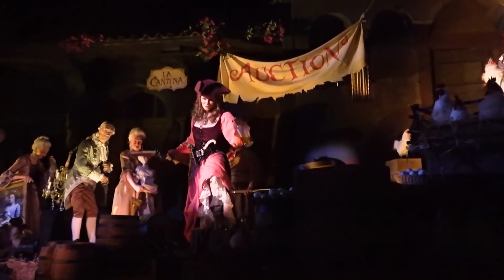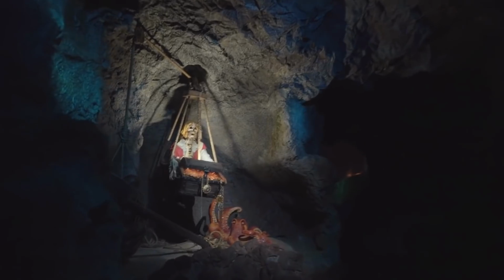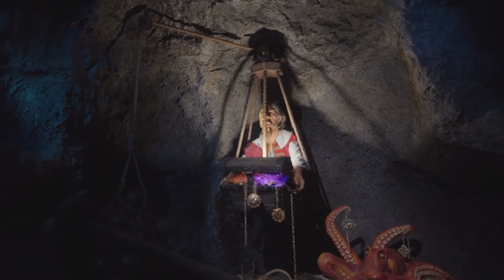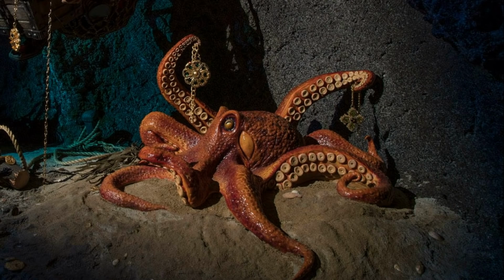At Disneyland, the auction change accompanied a small transition scene between the caves and the ship battle, with an illusion of a skeletal pirate reanimating before your eyes, and the addition of the best character in the entire ride, probably, the octopus. I mean, seriously, just look at him. Look how cute he is.